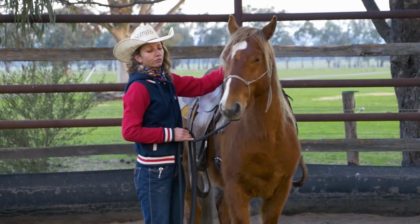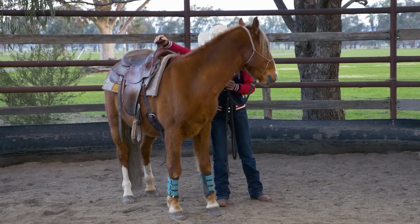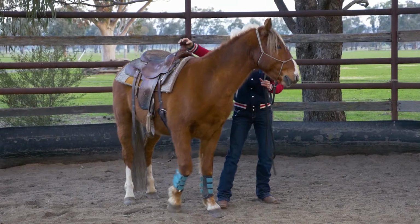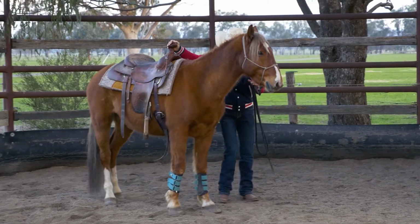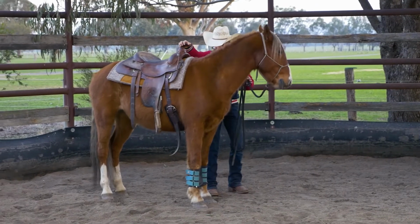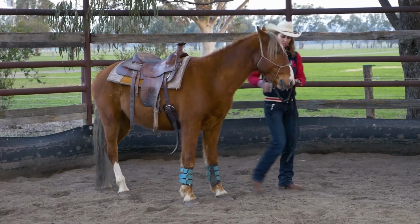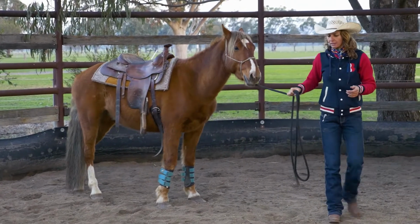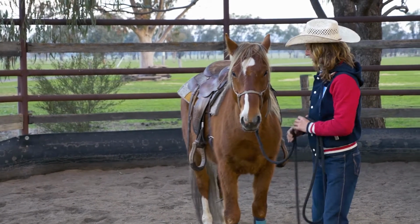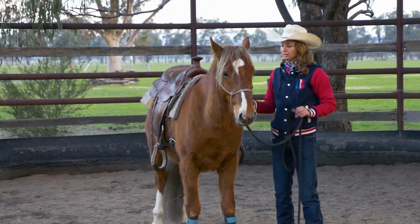I'm gonna rock that saddle a little bit. Even though he's stationary, I can affect his balance. You can see there, his weight's moving from foot to foot. I'm affecting his balance. He's moving his feet to try and get comfortable and to try and figure out what I want. But we can really affect a horse's balance, and we have to be really aware of that when we're riding. Really important for us to try and stay as centered and balanced ourselves to help our horse, especially a little guy like this.